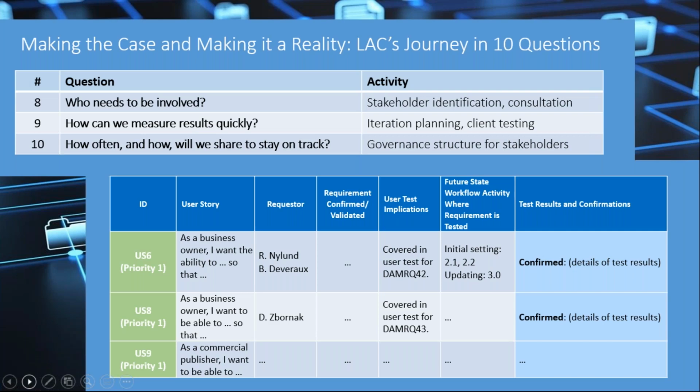Ask others. How can we measure results quickly? So this is where I would say iteration planning is super important. Make sure that you do things not all at once. And you want to make sure that you can show results on a regular basis. For us, that was every 3 months. And that goes to our governance structure, which is question 10.